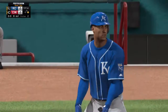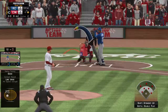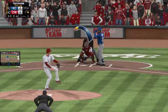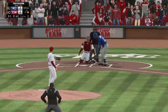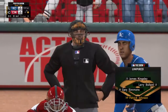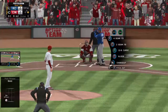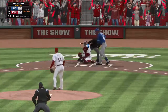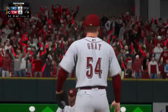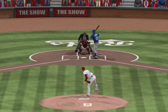Striding into the box, Ian Desmond. He'll get to take his first cuts here. Gray sets. First pitch on the way. Started to go around, but it's ruled strike 1 anyway. And there are the umpires working this one. Calling balls and strikes is Mr. Patrick Johnson. Yeah, Patty Johnson back there. Good umpire. I know some pitchers have felt the squeeze at times on the corners, but I still think he does a good job of rewarding guys for making good pitches.